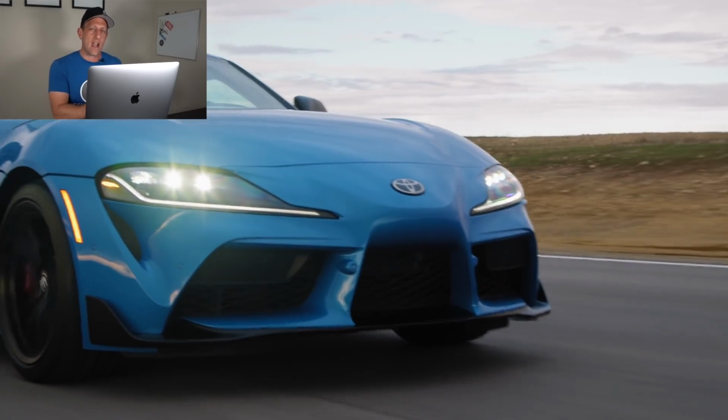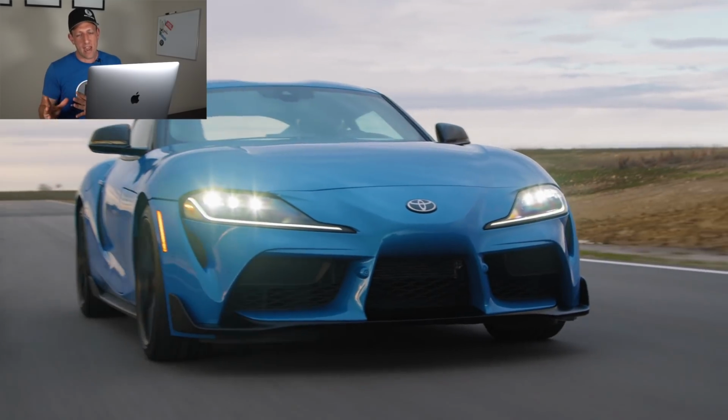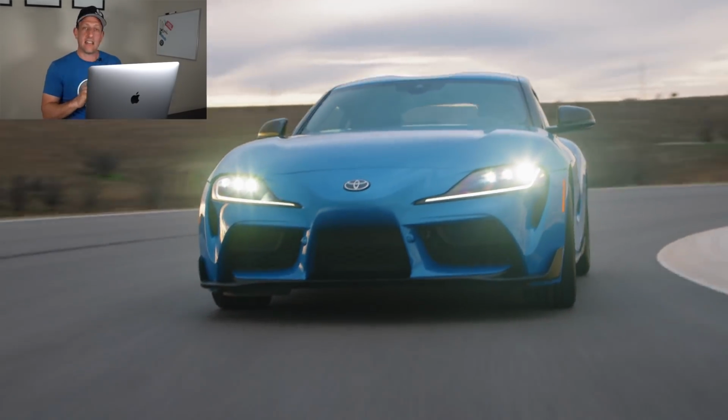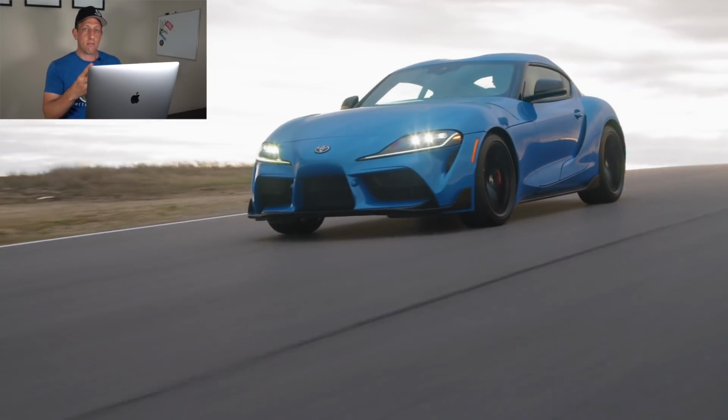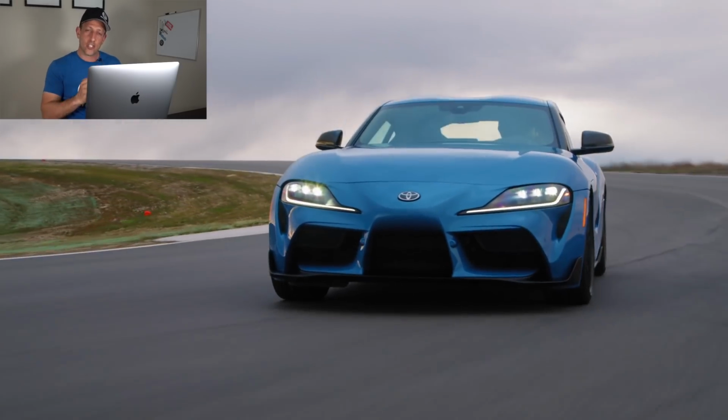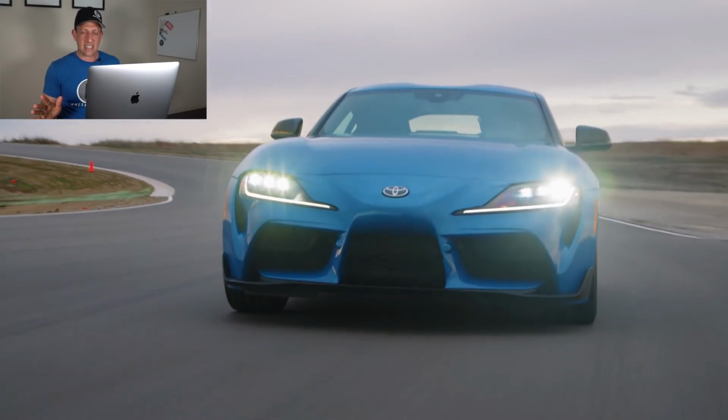But let's say it's a white or a black or a red colored Supra, and you're like, is that a 2021? Immediately go for the brake calipers. The Brembo 4-piston calipers up front now say Toyota and Supra on them. That's an automatic dead giveaway.